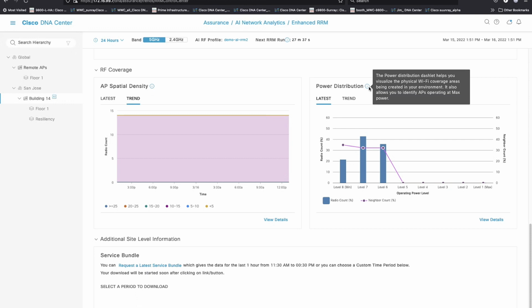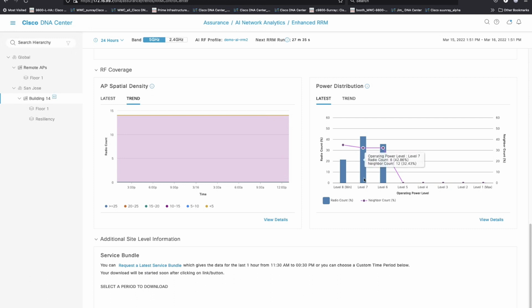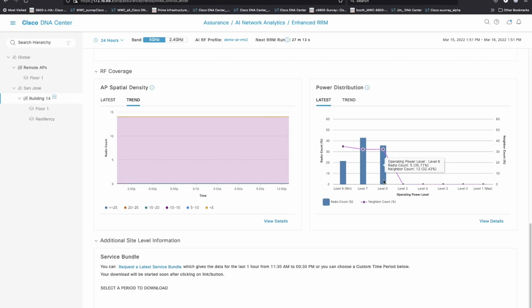And this chart simply shows you where your APs' power levels are, and what percentage of your neighboring APs are on that power level. So it lets you see what power level your APs are on and what the neighboring APs are on, so that you can find that outlier, right? I think we've all come in and found 3 or 4 APs on power level 6 or 7 with one AP at power level 1 in the middle of the room, perhaps misconfigured, but it's no secret where all the clients are going to go.